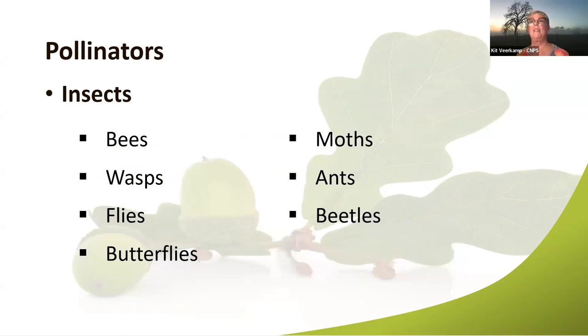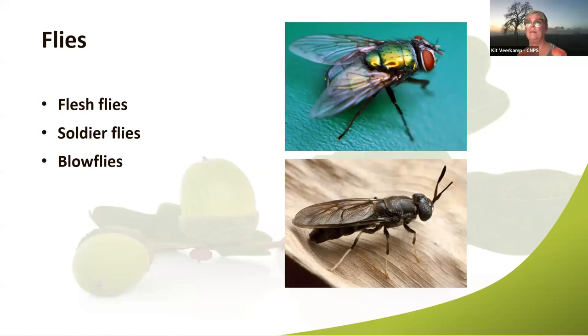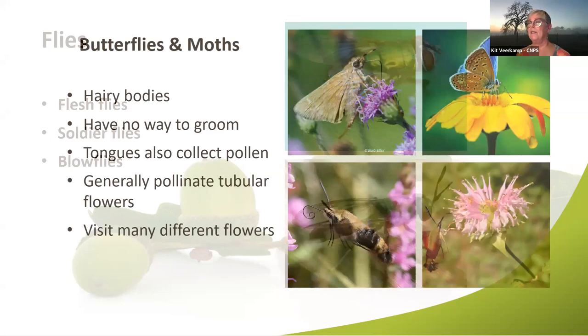So pollinators go much further than just including the bees and the butterflies. It includes wasps, moths, flies, butterflies, and beetles. I know, as much as you may not think of it, I'm trying to remember which plants. I'm thinking it's one of our native vines that is pollinated by flesh flies. And then we've got other types of flies that are pollinators.